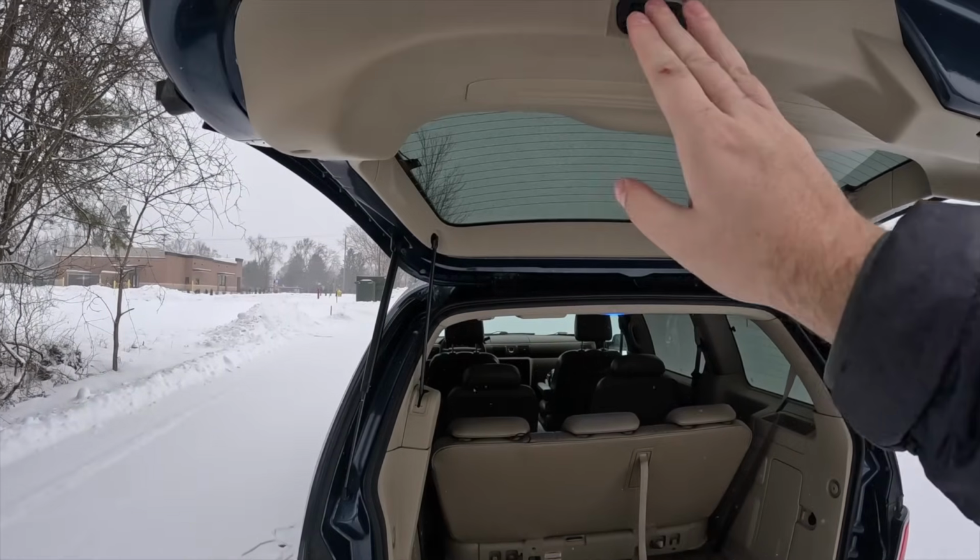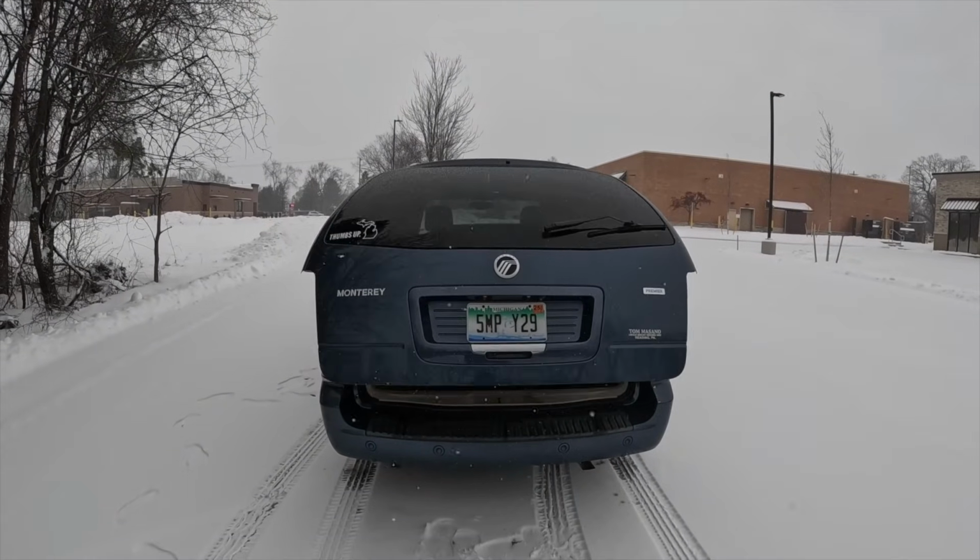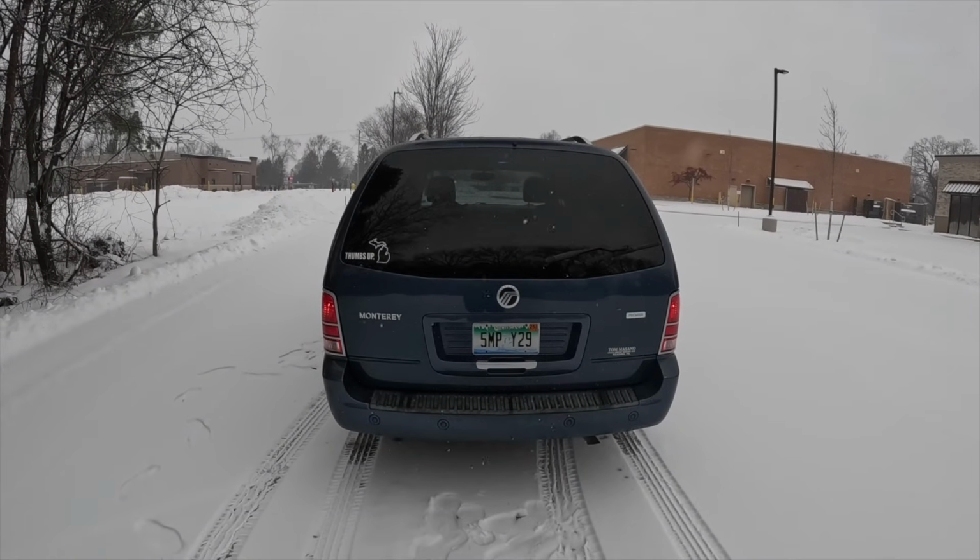We do have a button here for the power tailgate, right back down like that. Absolutely love to see a power tailgate from 20 years ago.